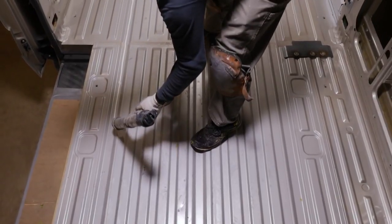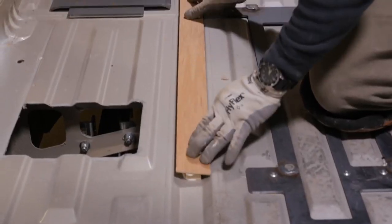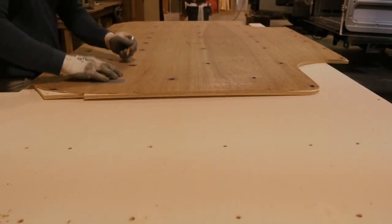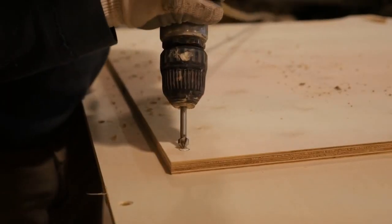The foundation of our interior starts with the installation of our subfloor. We begin by adhering wood blocking to the metal floor, eliminating the chance of vibrations. An integral aspect of the subfloor is our use of 7-ply 1/2-inch mahogany plywood.